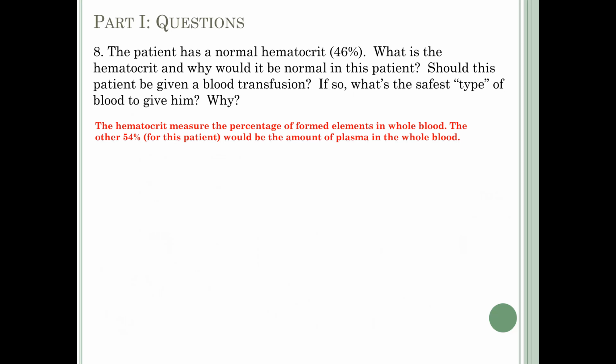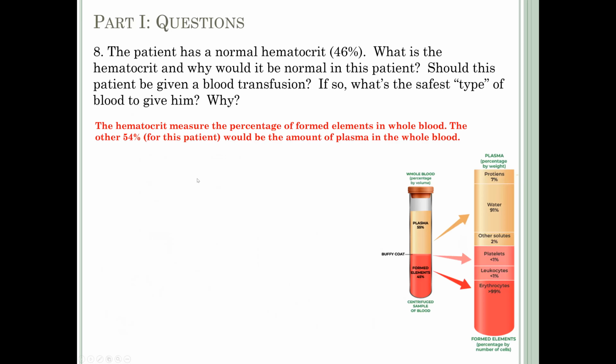So the hematocrit measures the percentage of formed elements in whole blood. So the other 54% for this patient, because it has to add up to 100, would be the amount of plasma in the whole blood. So as a review from Chapter 19, we can divide whole blood into formed elements and plasma. And then you can further look at the plasma and divide it into proteins, water, and other solutes, and the formed elements as red blood cells, white blood cells, and platelets.